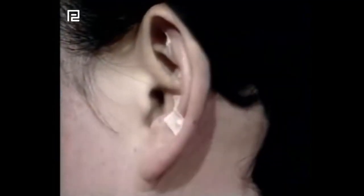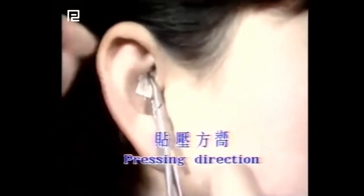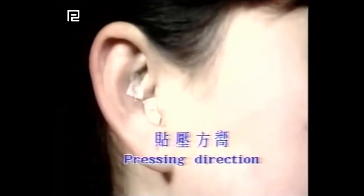For neurasthenia, tape the seed at the occipital area on both the anterior and posterior sides of the ear. Pressing direction. For points around the helix crus, such as the large intestine, duodenum, seed should be directed towards the helix crus. For the heart and lung points at the inferior concha, tape the seed vertically. For the kidney and ureter points, tape the seed towards the inferior border of the helix crus.